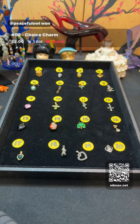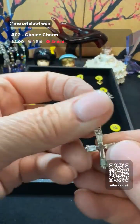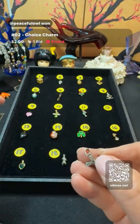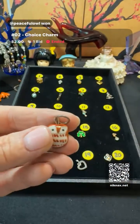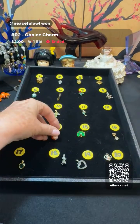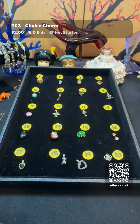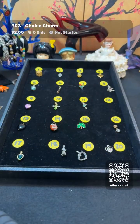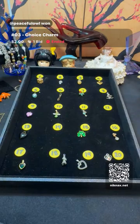All right, Peaceful, what would you like? Number 12, you said, right? 12 is the little cross here, yes. And you said 14, the little owl, yes. Okay, so I have to run it again if you want the owl. So I'll just put this as the first one, okay? Let me duplicate, and it's running again. Peaceful owl. There it is. And then here's number 14 for you going in your bag. Thank you, Peaceful. Thank you guys for your bids.